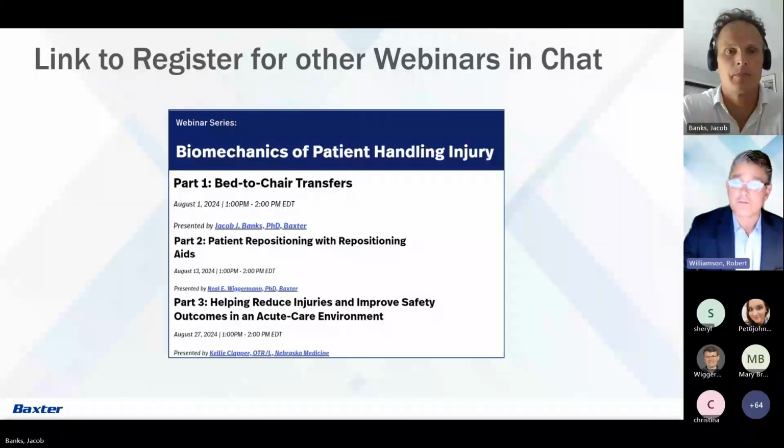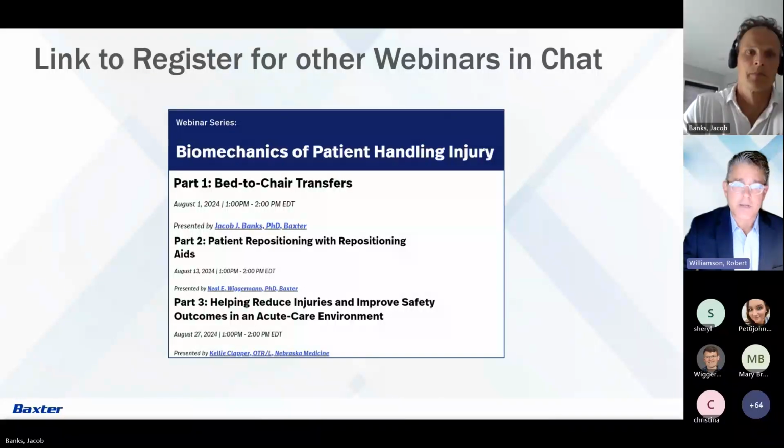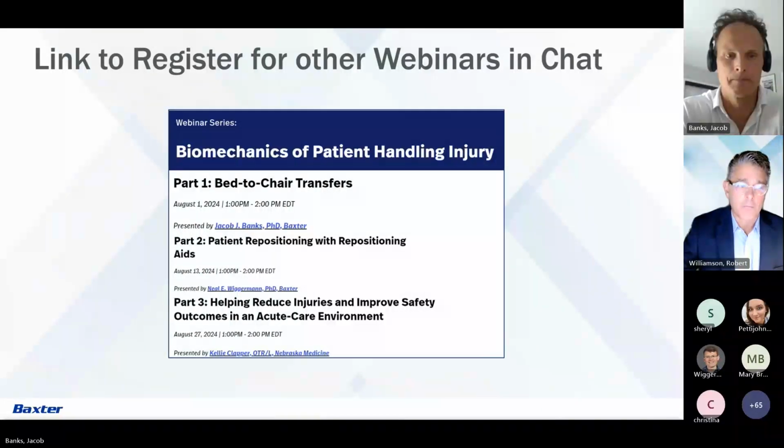Manual patient transfers are physically demanding. They're a significant contributor of temporary and permanent harm. Our presentation today will quantify the physical demands of a simple bed to wheelchair transfer. And in doing so, we'll examine the biomechanics behind estimating the demands and ultimately demonstrate the importance of using mechanical lifts. Our presentation today will be led by my colleague, Dr.